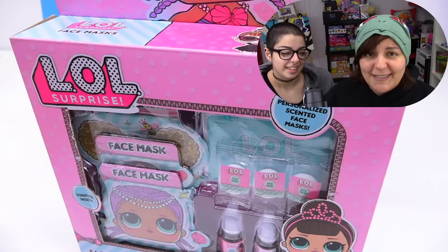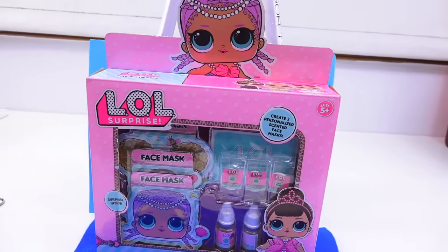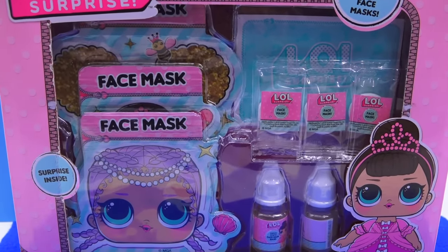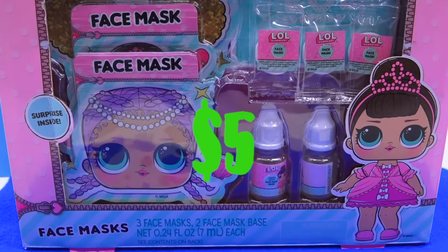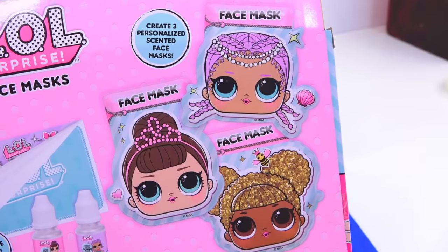Next we have L.O.L. Surprise. This face mask. I can't say mask today. I'm struggling with mask. This face mask kit is supposed to be, at least it seems, much better than the previous one. Again, this one costs $5. And it does say create personalized scented face masks.